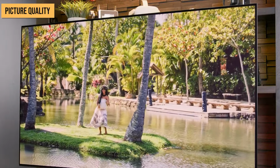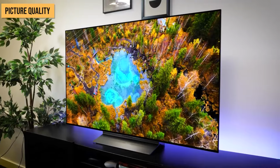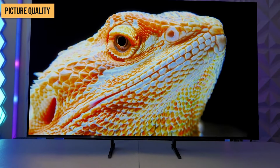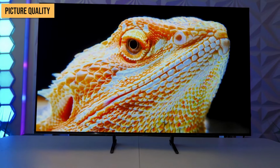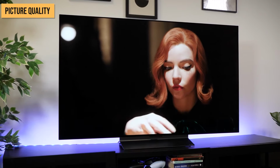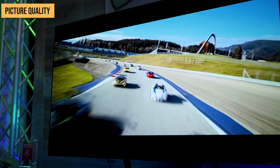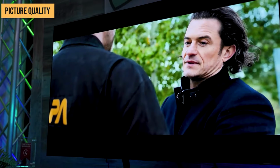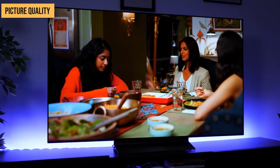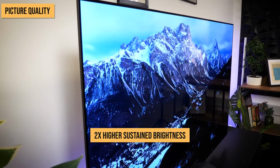Black levels and contrast, two extremely important foundations of a great picture. Here, both TVs essentially deliver perfection thanks to self-emitting OLED tech. With the ability to turn pixels completely off, they achieve infinite contrast and the deepest possible blacks. This one is too close to call. But when it comes to peak brightness, the S90C's QD OLED panel gives it a decisive advantage on paper. 2,000 nits compared to just above 1,000 for the LG C3 is a massive difference. We're talking well close to 2 times higher sustained brightness.